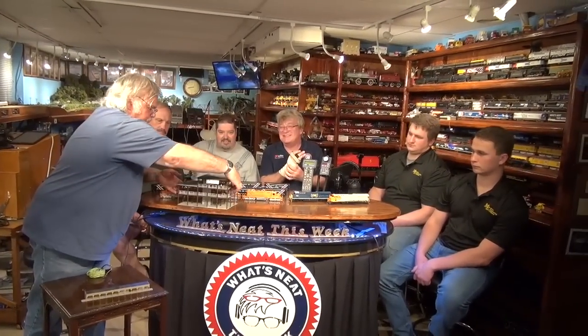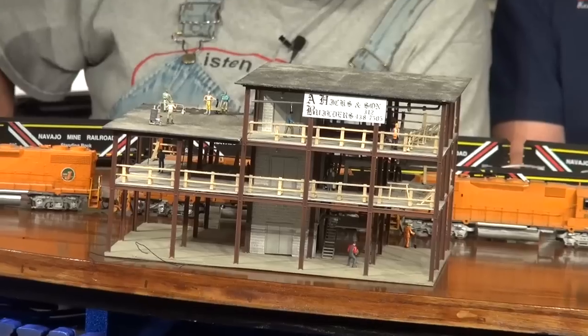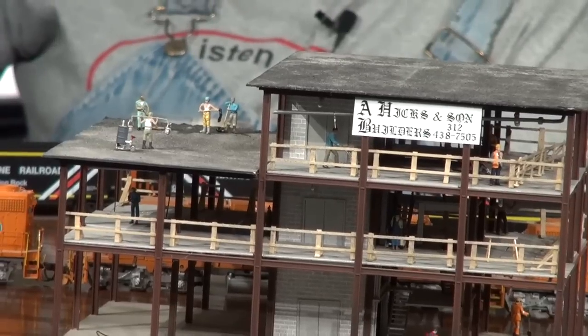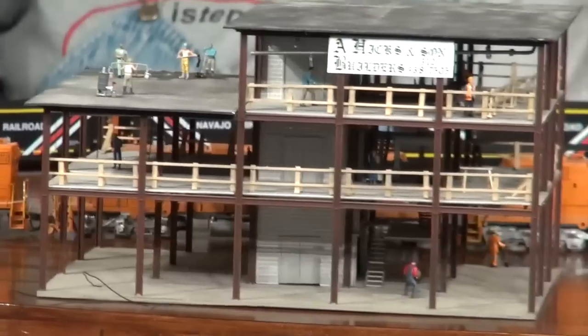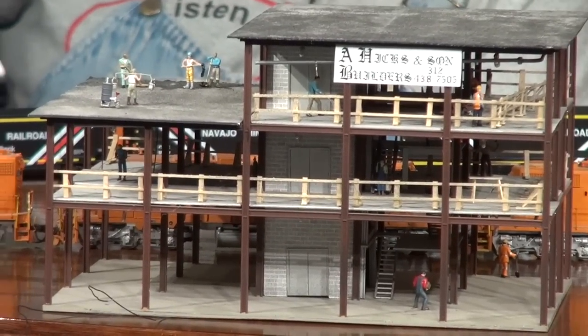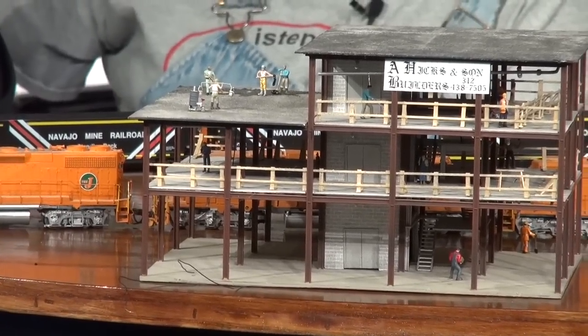I did the interior. I was a garbage man for 39 years, and I also did roll-off. So I would go to buildings that were under construction and see them in different stages of construction. When Walthers came out with this kit, I thought it would be really cool to put the subflooring in.